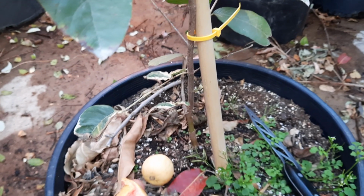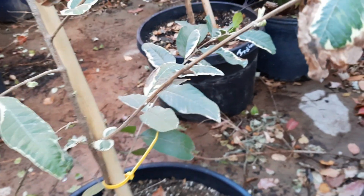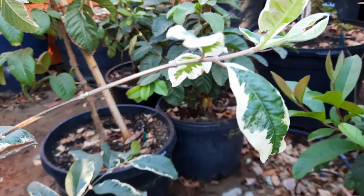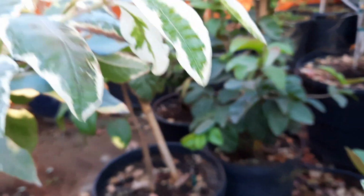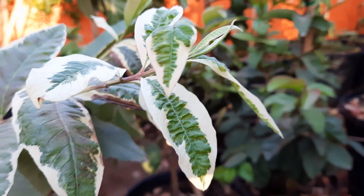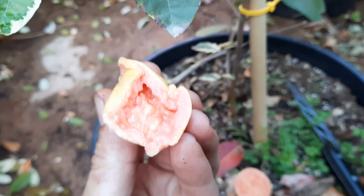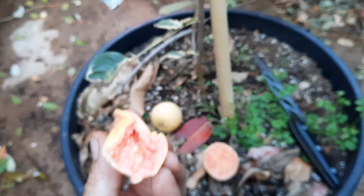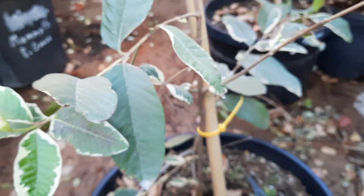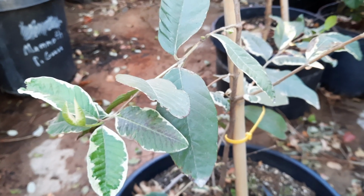So yeah, I will be propagating quite a few of these now to sell, because not only are they a beautiful tree with their variegation and their variegated leaves, but now that I finally got to try the fruit, oh baby, it's on. All right, guys, that's just to go over a little bit of guavas and a little bit of air layering. And I know I could do an hour on just each one of these.